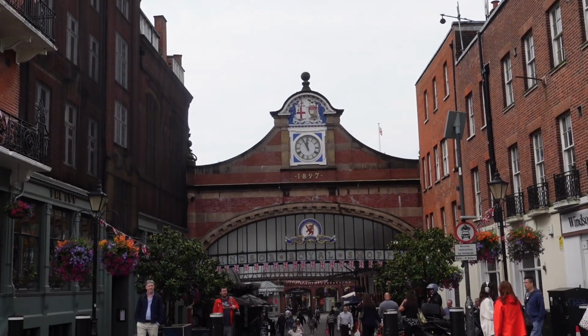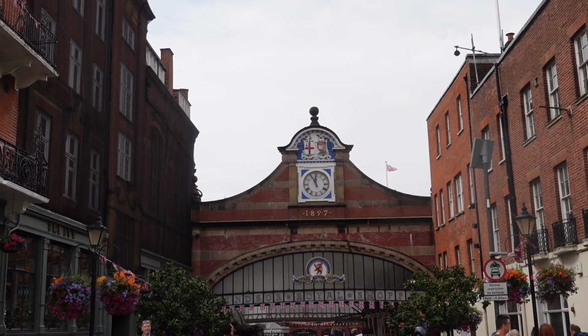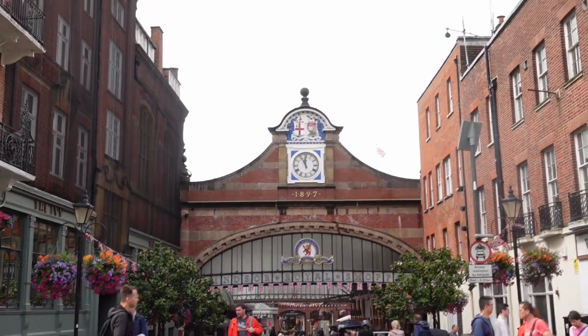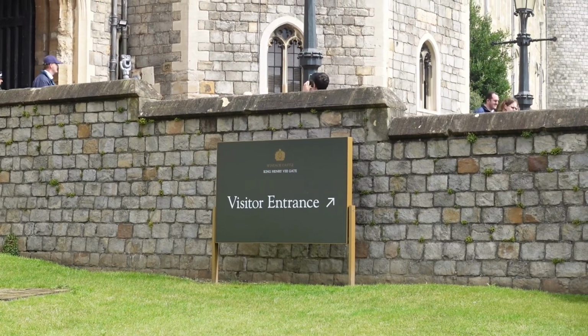It's the Jubilee Arch, not from our Queen just gone, but from Victoria. Date stamp there, 1897. Quite impressive. Again, that's right opposite Windsor Castle. Alright, we made it.